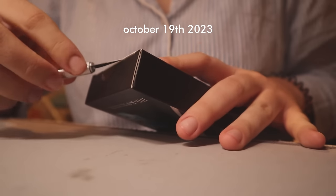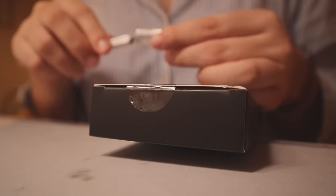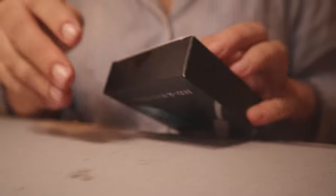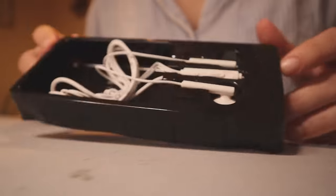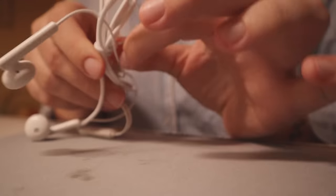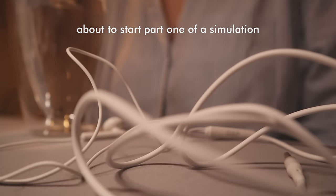Today I got new earphones because my ears start hurting after like 2 hours of headphones. I had my pink ones for a really long time now, so I just get really cheap ones because they do the trick. I don't really need anything expensive at all. Let's do part one of the simulation. We'll see how we'll feel.